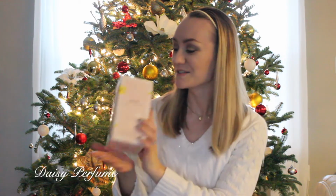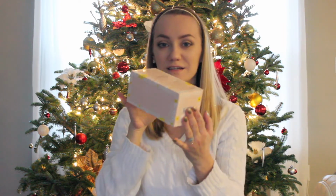New perfume. I needed a new perfume. I'm running low on my old one, so he got me the Daisy by Marc, and it's a really nice, florally sweet scent. So if you're looking for a new perfume, this one is definitely a really good choice.